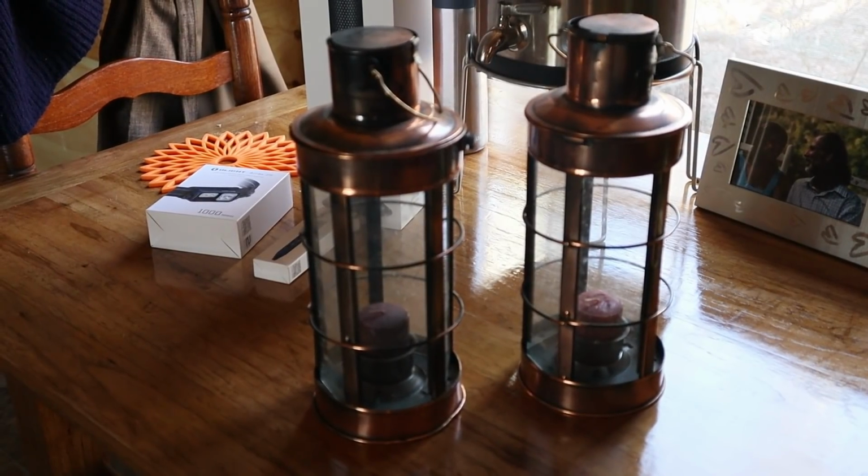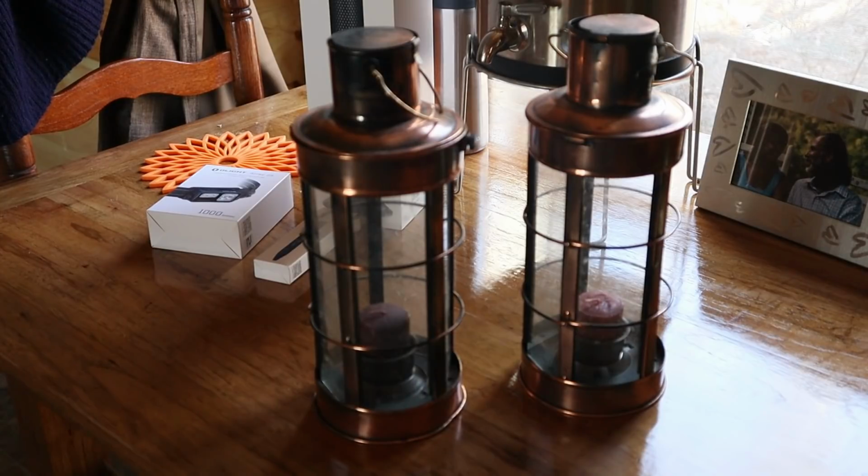Candles is another way. We have a multitude of candles, all shapes, sizes, and types, smells, whatever. Candles is a great way to have lighting anytime in an off-grid situation where there's no power. Hey, candles will work in any way.